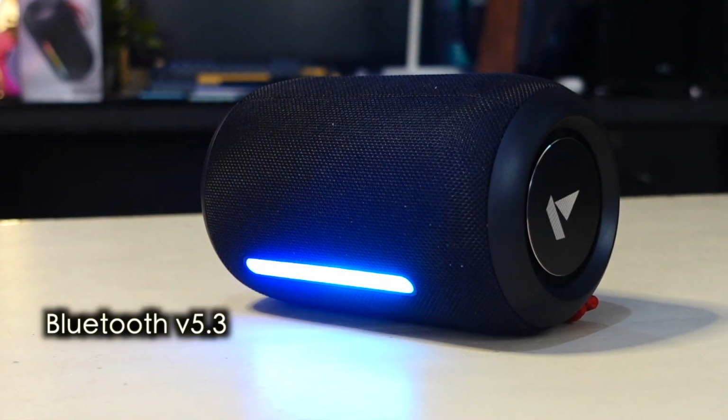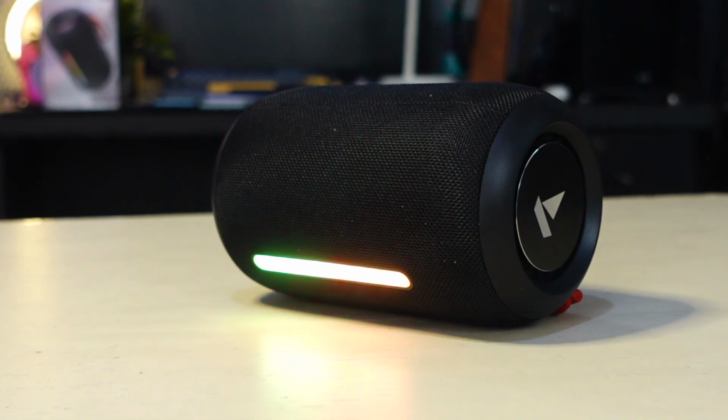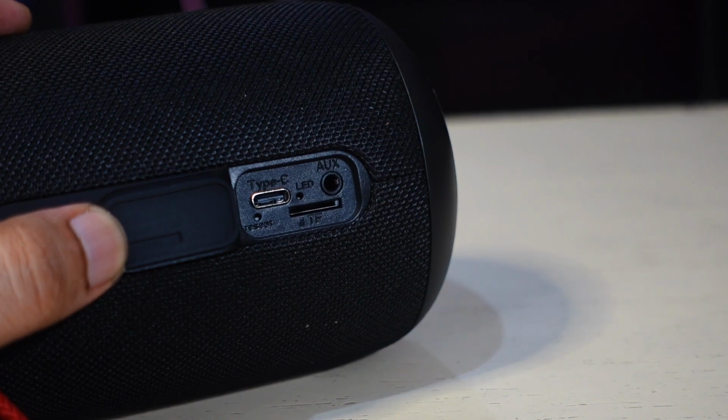The Bluetooth 5.3 offers a reliable and stable connection for uninterrupted music streaming from phone to speaker. You can also plug an aux cable into the speaker or use a micro SD card for music playback.